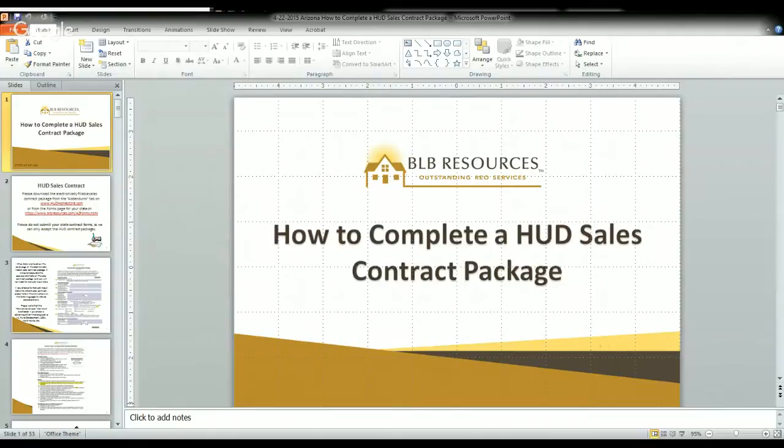All right, when completing this, there is a new form that was released within the last year. It is a conflict of interest certification, just to make sure that there is not any relationship with HUD employees or any type of conflicts that might be present.